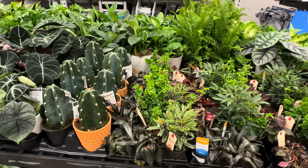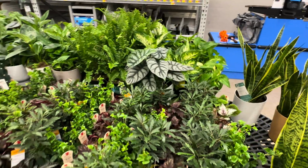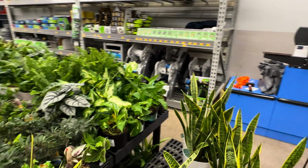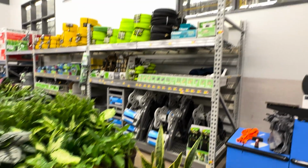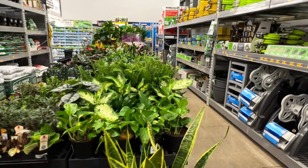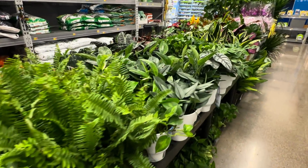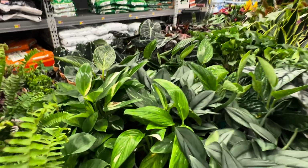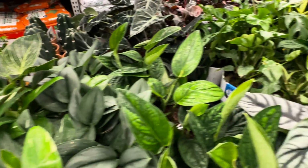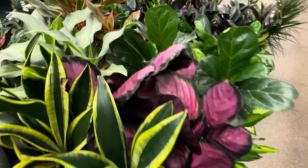And we did talk about doing the Hedera helix challenge, or quote, the English Ivy challenge. So for those that are new to the channel, I'm always gaslighting English Ivy just because I love the plant so much, but the plant is so finicky. I don't know what to do with it. I've killed about 15. So I'm planning on doing a video where for a month I will be growing a Hedera helix and documenting its daily progress.